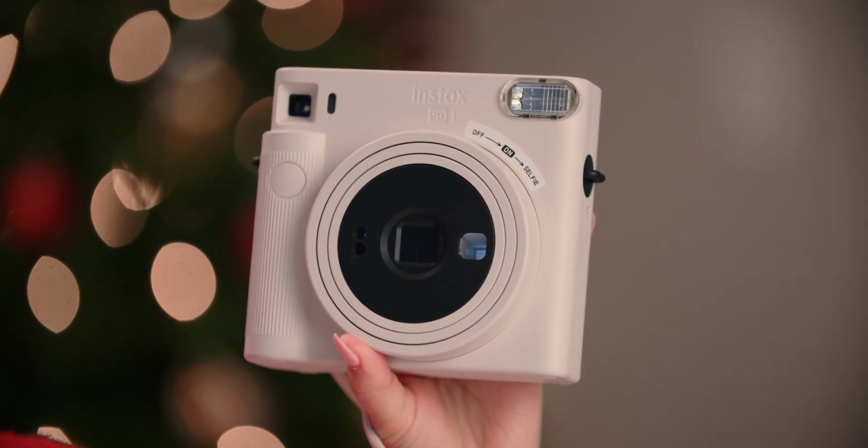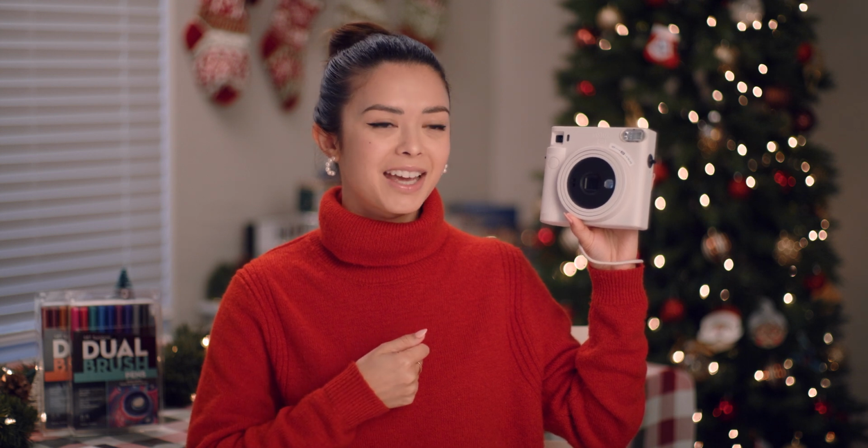Fujifilm released this a couple months ago, and I knew I had to get my hands on this because I have been wanting a Polaroid camera that prints out square Polaroids. I do have the mini Instax 9 that prints out rectangular ones, so I'm glad that I get to change it up this year because I love using the Polaroids to decorate the inside of my planner, so this is definitely gonna come in handy.